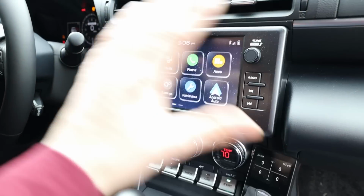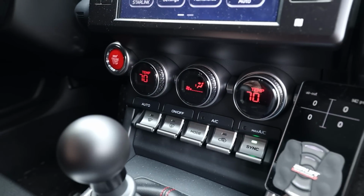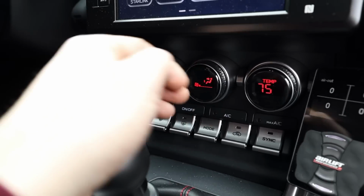Feels beautiful. 10 out of 10 on the Starlink system here. This thing is fathoms better than the one in my STI. The digital climate controls are super nice. Haven't had any issues with them. They're super easy to use. Turn the knob, it'll go up, down, whatever you need. If you don't want it on dual or you don't want it to sync, you can turn your side high, your side low.